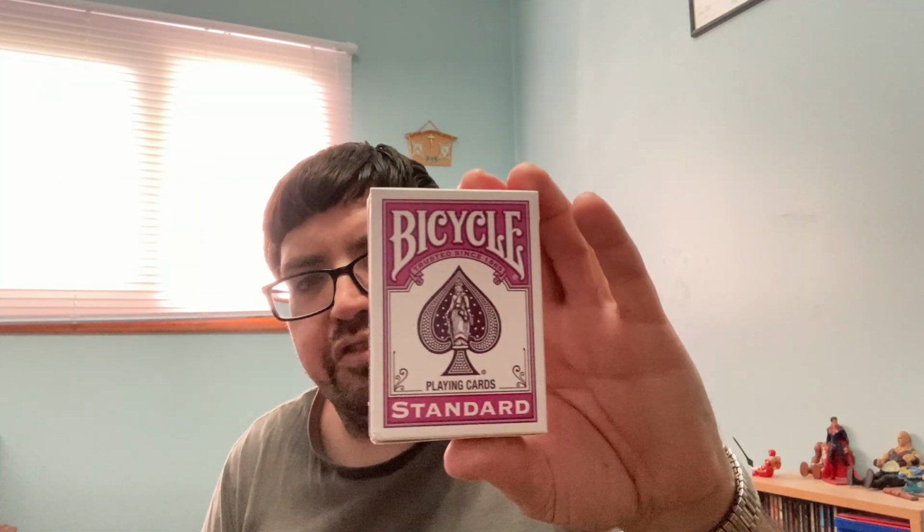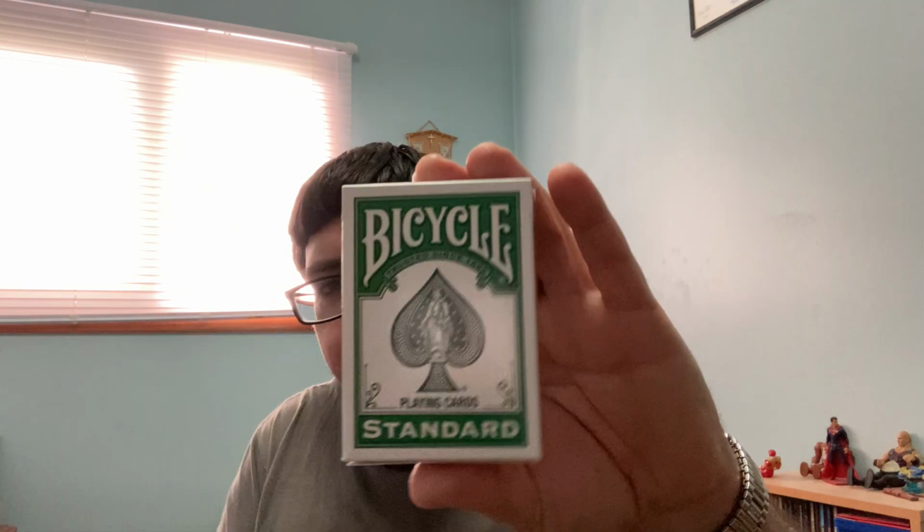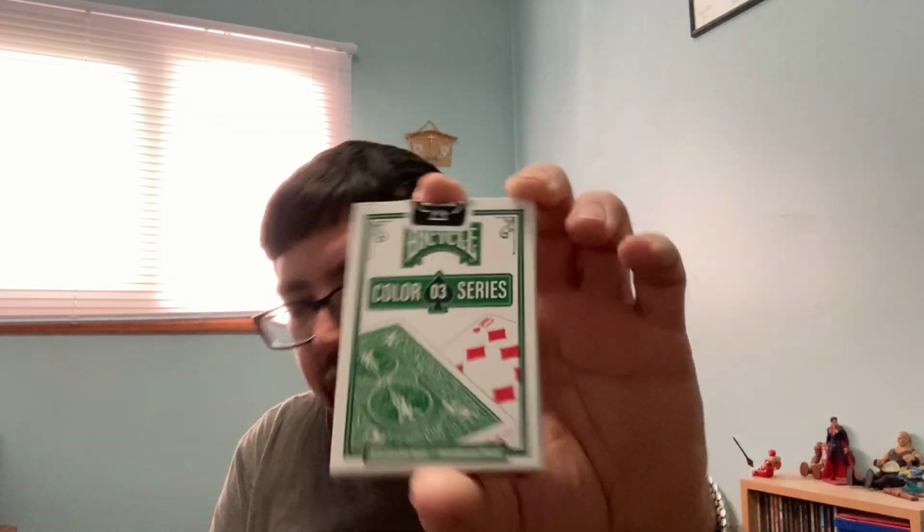So there is that. I also got some from Bicycle. Their first of perhaps many color series edition decks. They got the number 1, which is this berry. Number 2, which is not turquoise, it is breeze. They actually released turquoise recently, and I've ordered that as well, along with a couple other colors. And then there is fairway. Whether there will be another green one or not, I'm not sure. And how many of these I have planned, I'm also not sure.